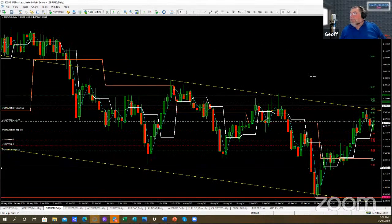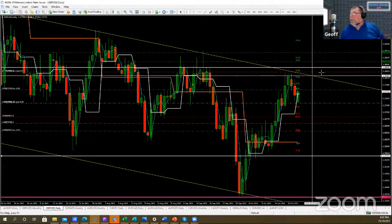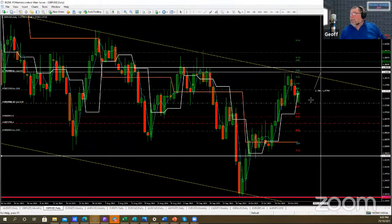If we're risking that much, which is there to there, so 105 pips by the look of it, we need inside 105 pips to have our preferred take profit one. It's just not there. So what I would do in that instance, if it does go long, I would keep the stop very, very tight.